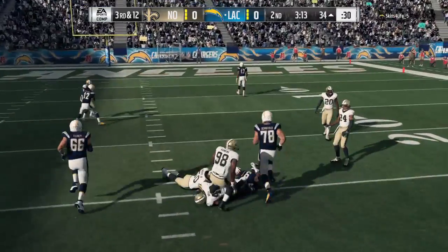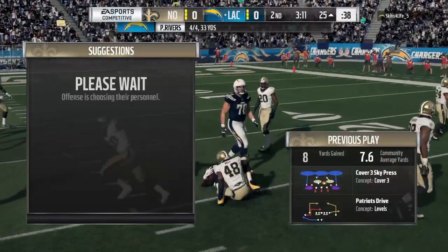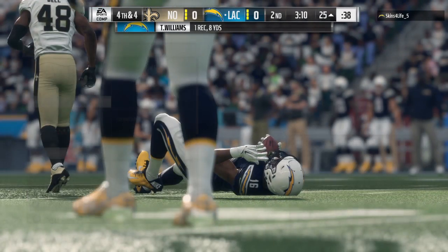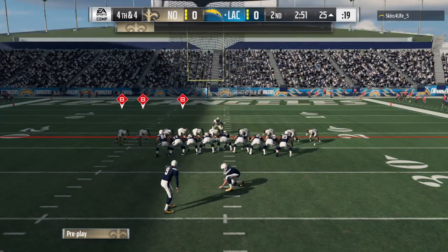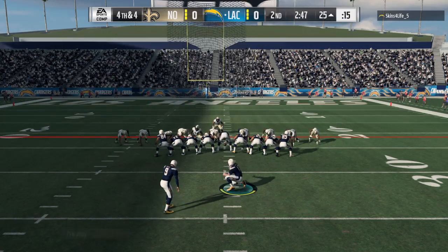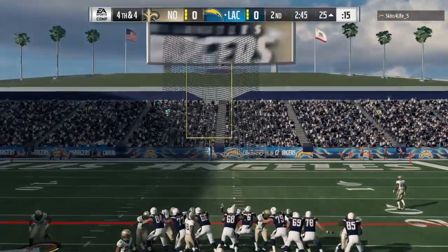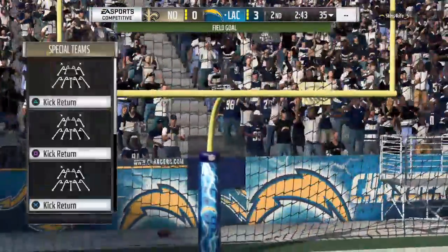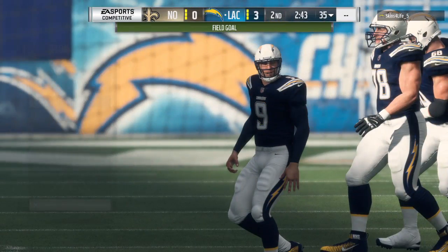Over the middle, he's got Tyrell Williams. And he's able to get it down to the 25-yard line. It'll be a gain of 8, but it'll also lead to a 4th down. And the 11-year veteran bangs it through, and the Chargers grab themselves a 3-0 lead.